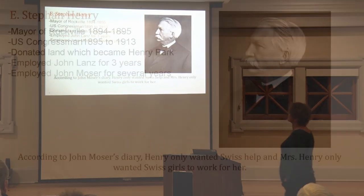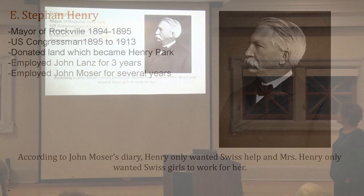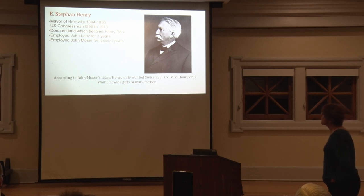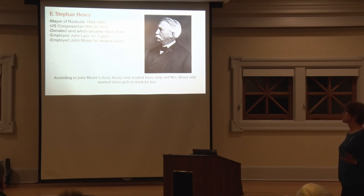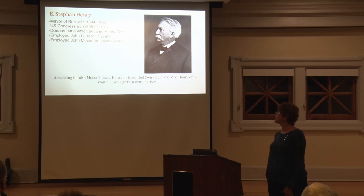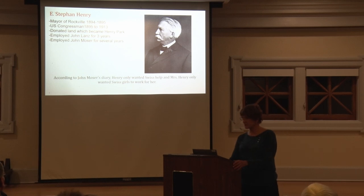Why do I have Stephen Henry up here? Well, he was a mayor of Rockville, a congressman. He donated the land that became Henry Park, and he would employ Swiss immigrants only. Wouldn't let anybody else work for him. According to John Moser's diary, Henry only wanted Swiss to help. And Mrs. Henry only wanted Swiss girls to work for her. So that says something of the work ethic of these immigrants.